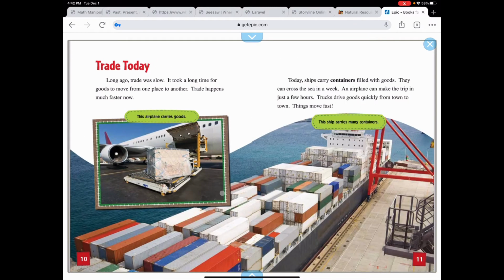Trade today. Long ago, trade was slow. It took a long time for goods to move from one place to another. Trade happens much faster now. This airplane carries goods. So now they don't have to travel by camel or walk. Now we can take it on planes or carry it on ships.